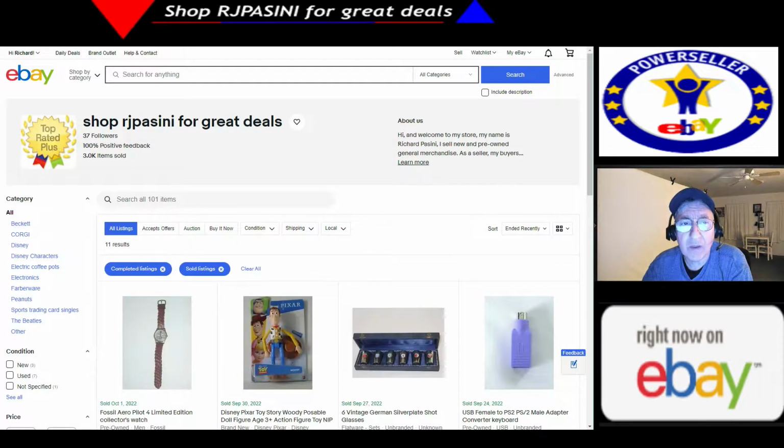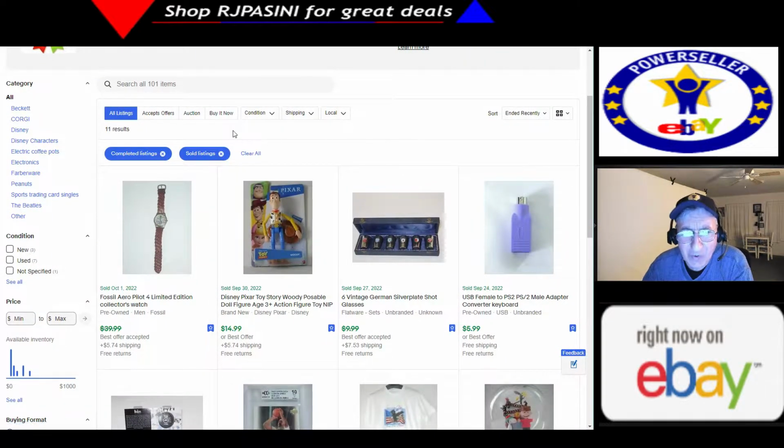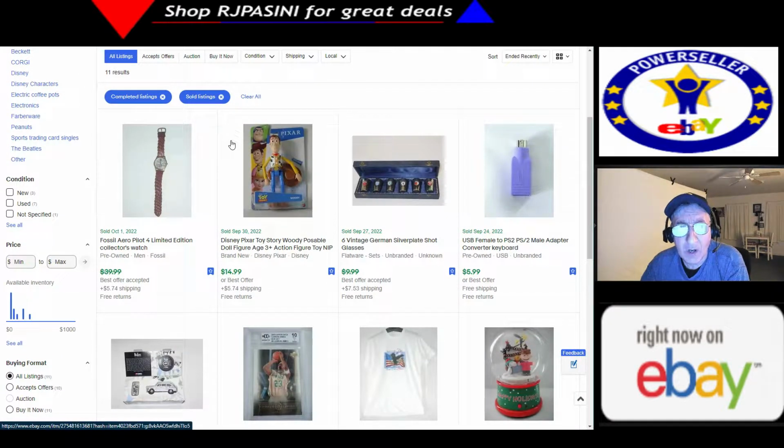And this is stuff I sold. Okay, not much. It's October, September. It's got a little mixture in here. These are some of the items I sold, some with best offer, of course. If people are curious, like, oh, what did you sell this thing for? This watch, just to let you know, I had it for $39.99. The buyer paid for the shipping. I think they offered me $35 and I took it.